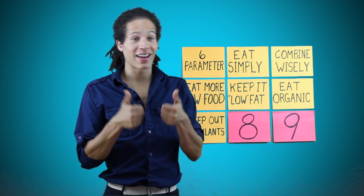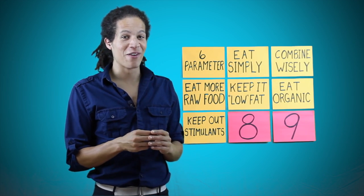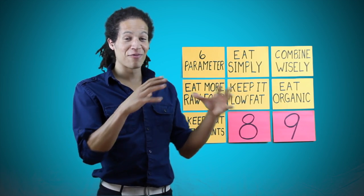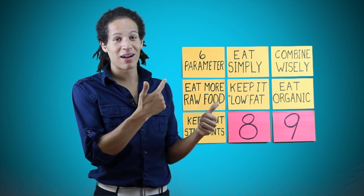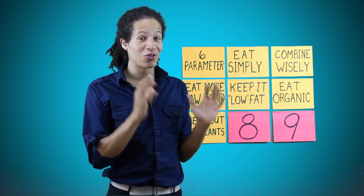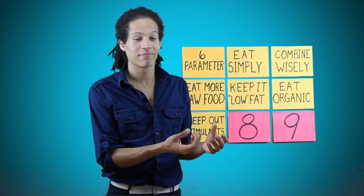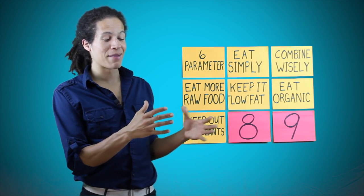Can I give it to a baby and can I make a meal of it? And these 6 parameters, that's really going to give you a bubble. That's a safe bubble. Anything that fits inside of it, I can feed to a baby, I can make a meal of it, and it hits those 6 parameters, anything inside that bubble is truly health food. Think of things that fit in there like a piece of watermelon, strawberry, lettuce, cucumber. Those all fit into that bubble.